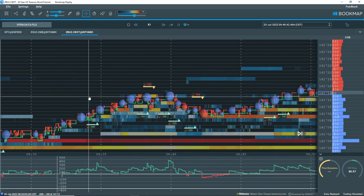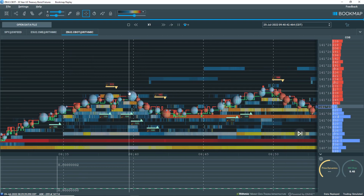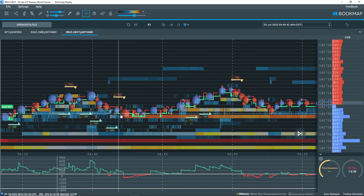I was really just trying to get my feet wet on the bonds again because I've been neglecting them for a while. Then the price comes in, kind of settles in. You get a lot of sweeps on the way down, so they're buying on the way down. You do get a couple sell sweeps here, but definitely you can tell that there's more buy sweeps. Okay, that's easy to see. And it comes in, gets this support right here.